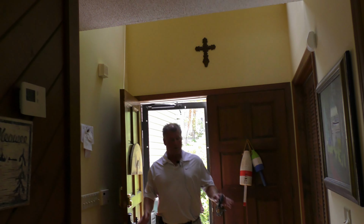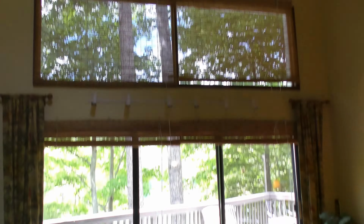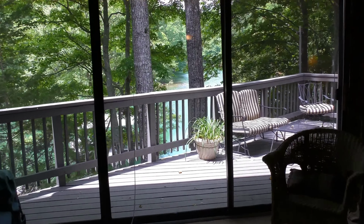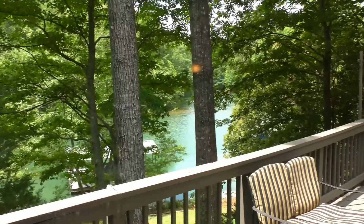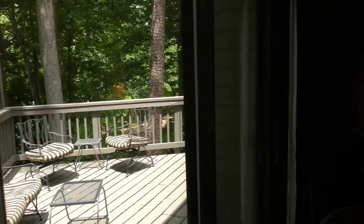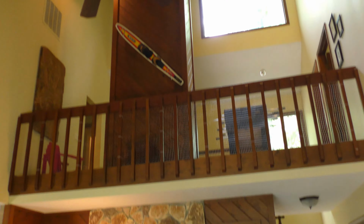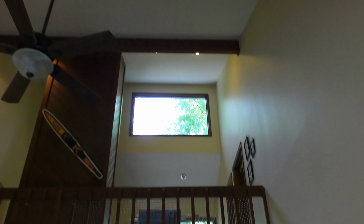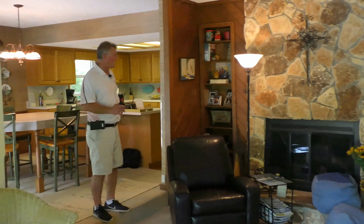All right, we come into the veranda area. Got a little coat closet here, hardwood floors as you see. We got living room, cathedral ceilings. Nice glass doors out to the back deck. And fireplace as you can see, large stone fireplace. And again, overlooking up to the balcony up top.